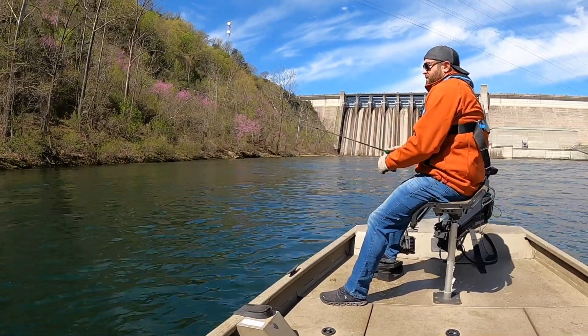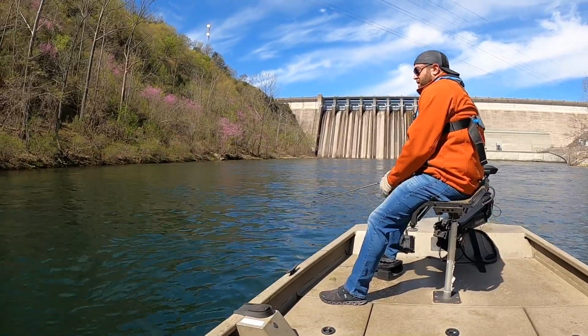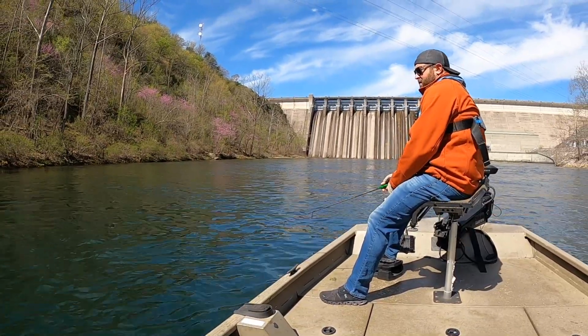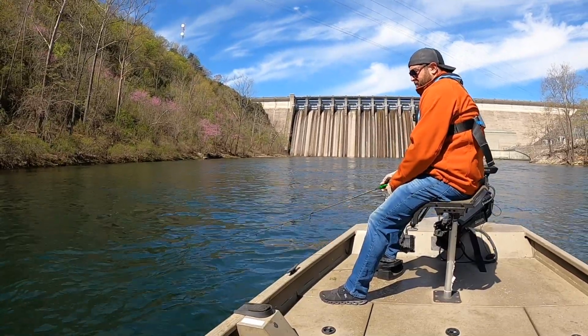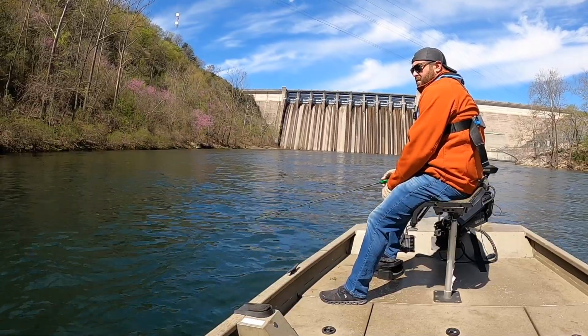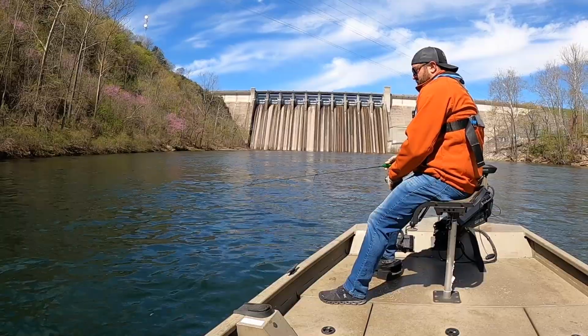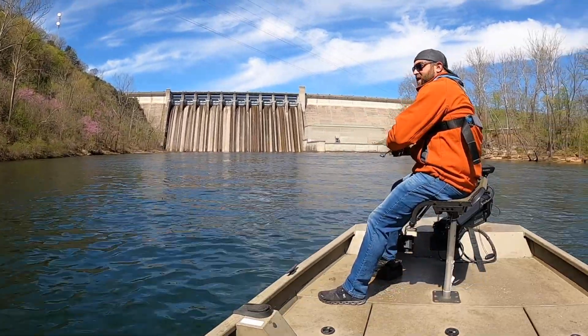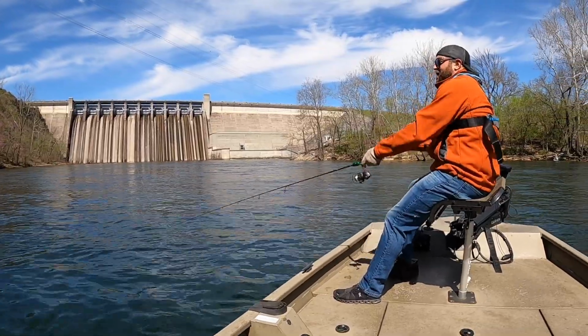There are still shad coming through the dam. They are coming through the turbines right now. I just passed a couple of them as we were pulling the boat up to the cable. Oop, that might have been the motor. Nothing officially on the first cast, man. I was really hoping today was going to be the day for that. Guess not.